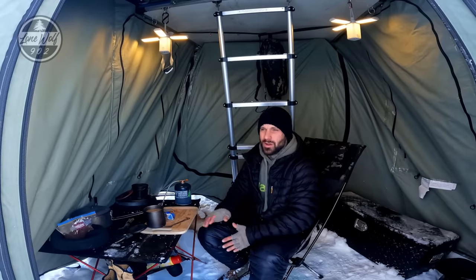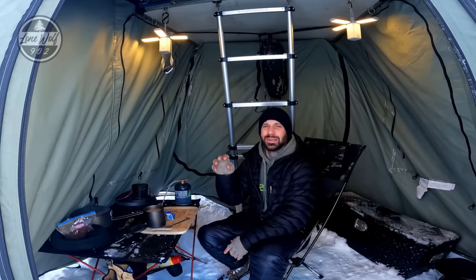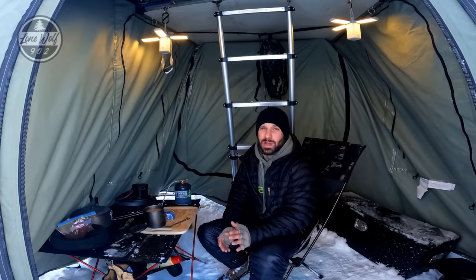But this morning, beautiful sunrise, moody clouds out here. All the trees, I'm just looking past the camera right now, and all the pines and spruces are just dusted nice and lightly with some fresh powder snow.